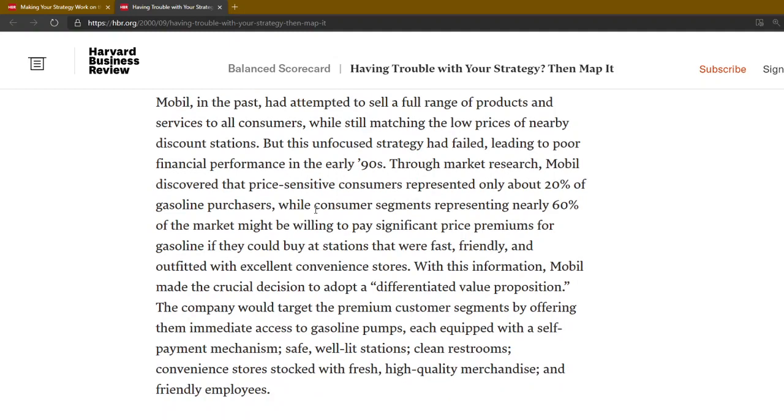Mobil in the past had attempted to sell a full range of products and services to all customers while still matching the low prices of nearby discount stations. But this unfocused strategy had failed, leading to poor financial performance in the early 90s.